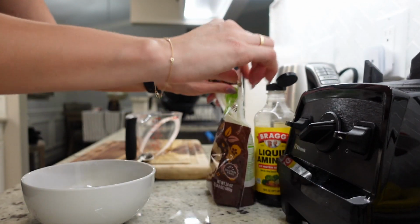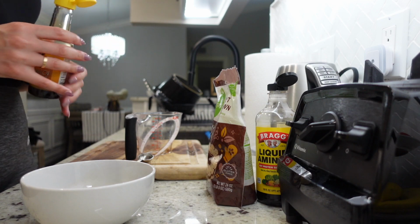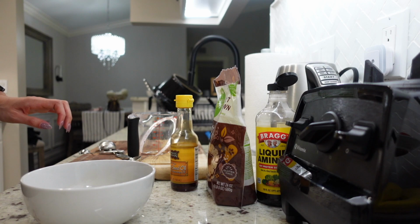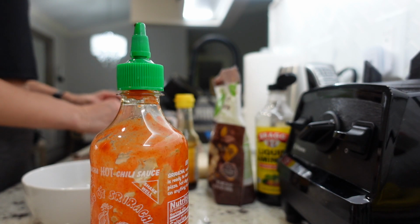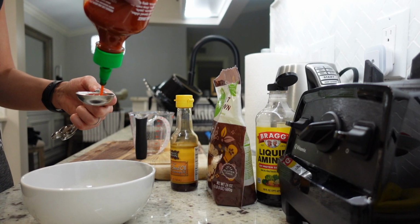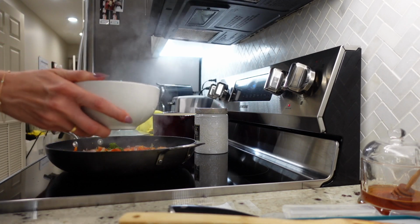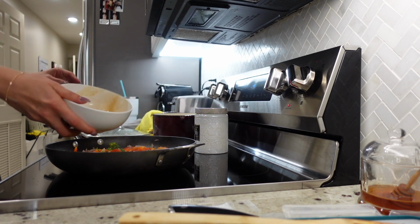Then I'll do 1 teaspoon of sesame oil. And then we're going to do 2 tablespoons of sriracha. And then obviously you're going to want to whisk this all together. So my veggies are almost done. So I'm going to add the mixture we just made into the pan. Mix it all up.